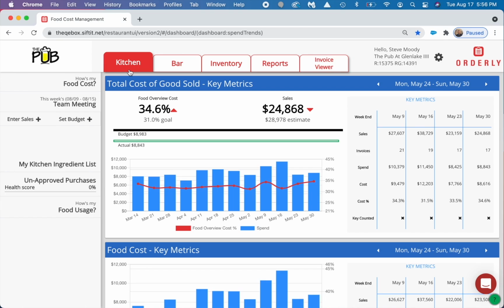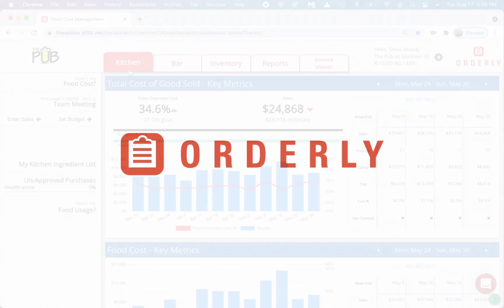These reports help restaurants determine how the restaurant is doing and where it might have problems. Don't wait until the end of the month is over to take action. Fix problems in real time.